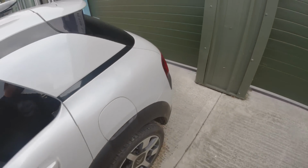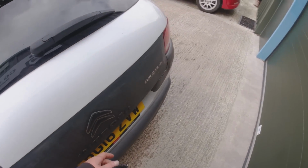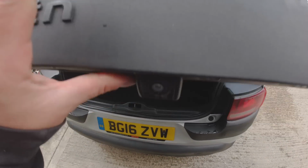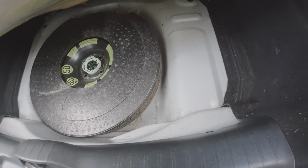So we'll look at the boot. I haven't looked in the boot yet. Hopefully there's no horrors. All of these plastics are going to do with a nice tidy up. Oh, it's got a good sized boot on it. That's a good size. What have we got underneath? We've got a space saver wheel.